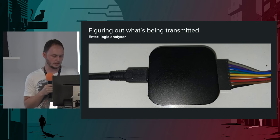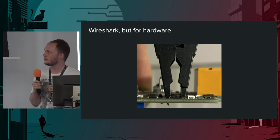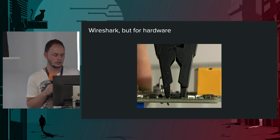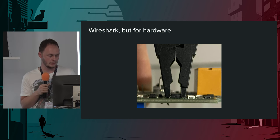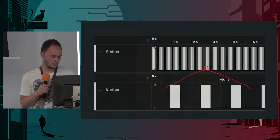So you can see what pins are doing, and you can connect it like this, with a handy little clip that's designed for exactly this pin package. This is the same board that you saw earlier with the relays and the lights and all of that stuff. So connected directly, and now you can see what's going on inside.